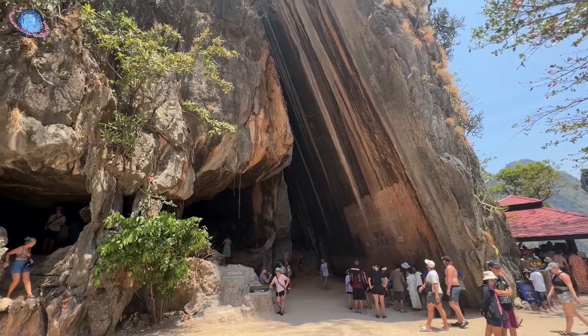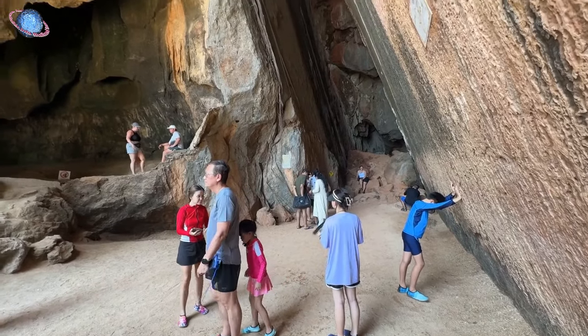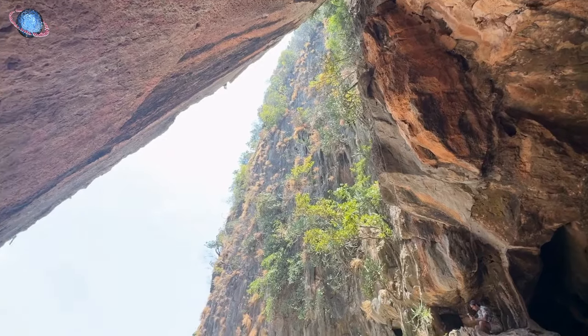Khao Phing Kan, the name of the main island, means mountains leaning against each other. This refers to its unique limestone cliff, which appears to have split into two, with the collapsed side leaning against the other.